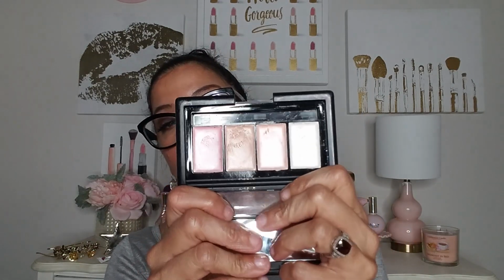All right, the next one I have here from e.l.f., and I've mentioned this one before. I'm obsessed with this little palette. I actually have a few, and I know that some people cannot find it at the store, but I was just checking before I started the video. It is available on the website, and don't forget, during the holidays, sometimes they have 50% off on the entire site.